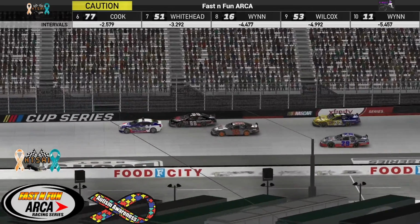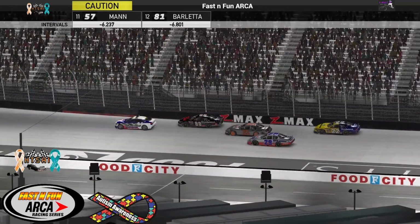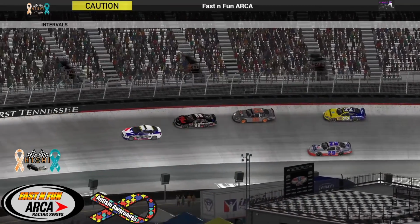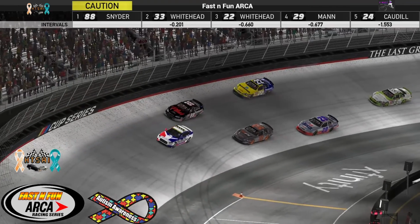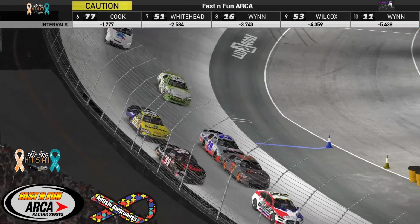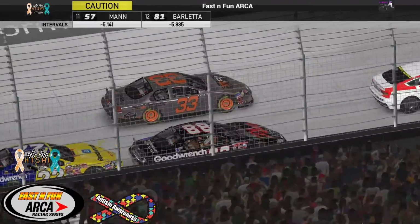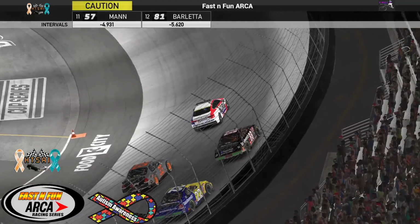All right, so Harley Barletta will drop back into 12th. William Mann Sr. in 11th and Derek Wynn in 10th. Garth Snyder holds the lead right now. Trey Whitehead in 2nd. William Mann Jr. in 3rd. 4th is Brock Whitehead. Josh Cadill in 5th. Jim Cook in 6th. Looks like Garth is choosing to restart up on the high side this time, as the lights go out on the pace car.